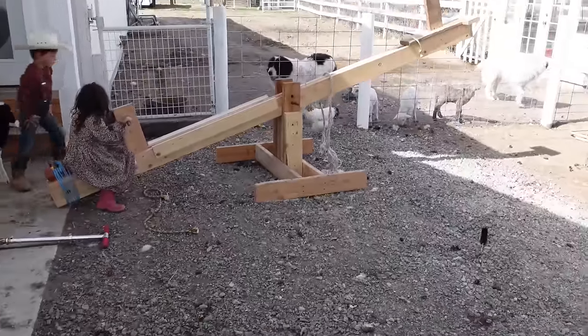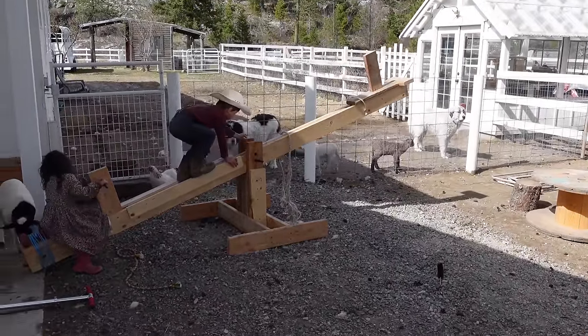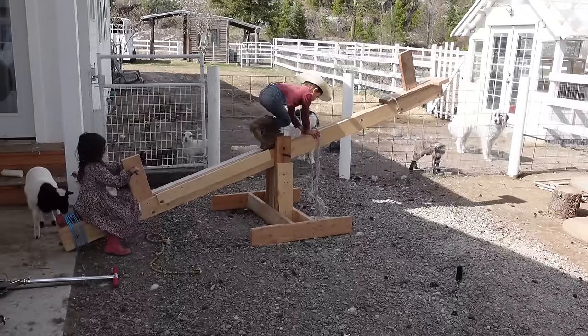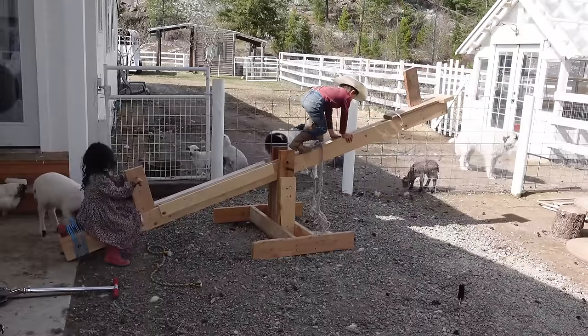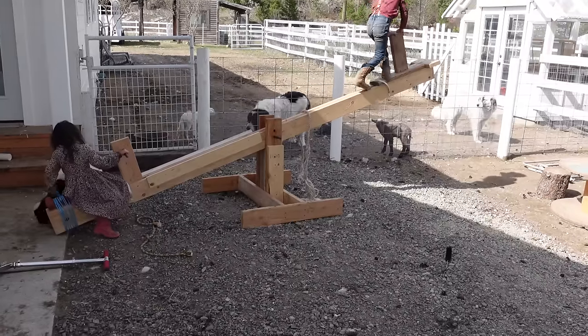Keep the light daughter on the side with the weight, and then the cowboy gets on the heavier side. Works great. Without that weight, she can't balance it out, but that 8-pound weight works perfect.